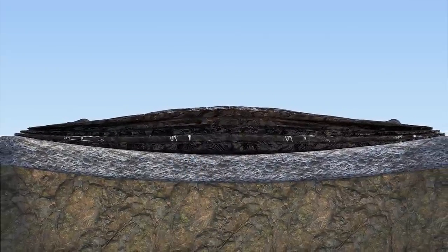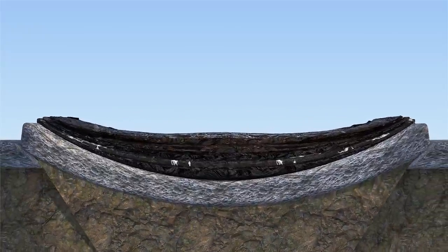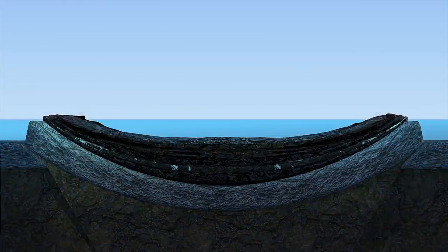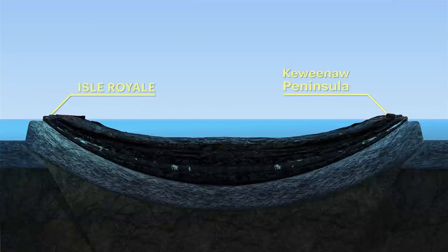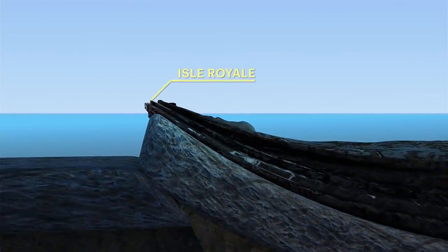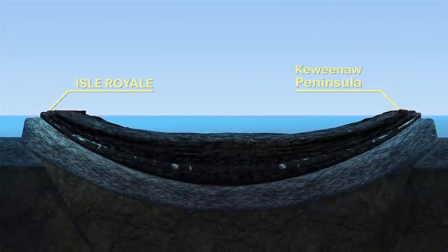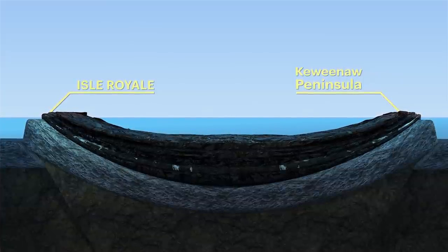Cooled lava layers were pushed up along the edges by the clash of continents and the weight of the cooling lava, causing the center to dip, forming a basin with Isle Royale on one edge and the Keweenaw Peninsula on the other. The island itself is held up by tilted lava flows, all stacked on top of each other, with the layers extending almost 2 miles down into the earth.